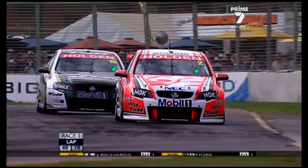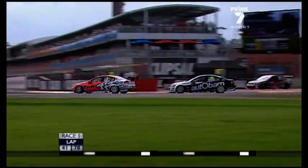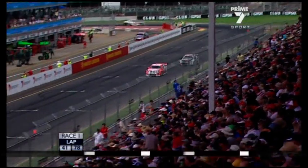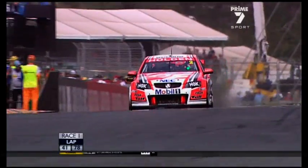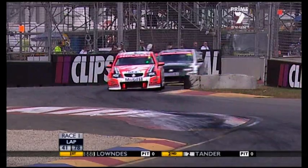That sounds like Garth talking. No, it's not Garth talking. It's Lee Holdsworth talking. Similar voice, similar guys. One's tall, one's short. Body frame's very similar. One's a Valvoline car, one's a Mobil car. I mean, it's very, very similar. Both in Holdens now. Anybody could make a mistake like that, but they probably wouldn't.